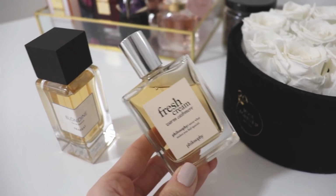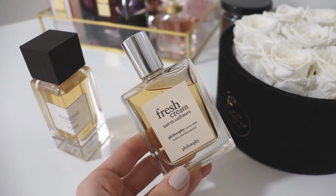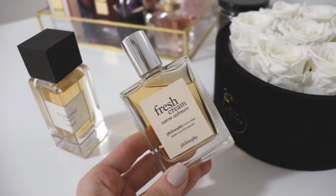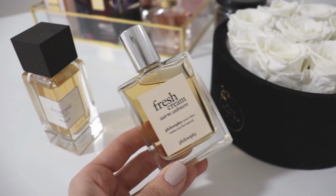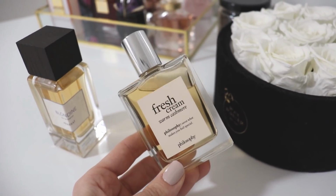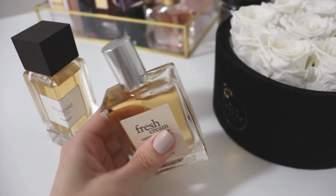Fresh Cream Warm Cashmere. This one is more like warm buttercream icing drizzled over a cozy cashmere sweater. This one smells like baking, it smells like coziness, it smells like a cable knit sweater. It's super warm and creamy and inviting and cozy and comforting. It's amazing. I love this. This is one of my newest discoveries. I talked about this in a video maybe a week and a half ago.